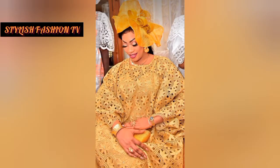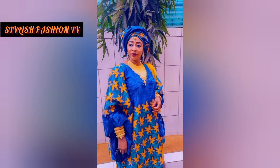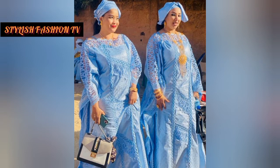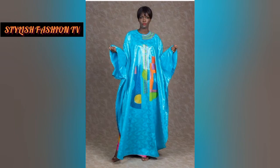So some actually come in lace, some without lace, some come in Boubou or kaftan, as you can see right now. These styles are beautiful, they are gorgeous. You can rock to any place at all that you want. You want to look gorgeous, you want to look beautiful, that lovely and beautiful function. So these styles, as you can see right now, very delightful colors, beautiful lace, beautiful fabrics, beautiful designs from our very own stylish and fashionable fashion designers across Africa.